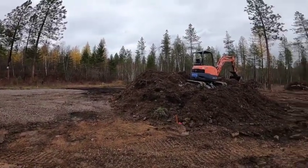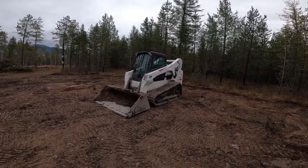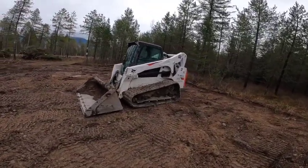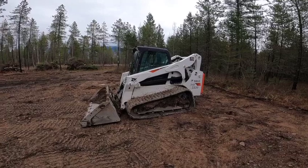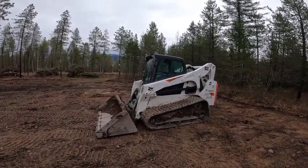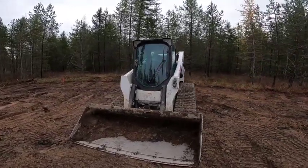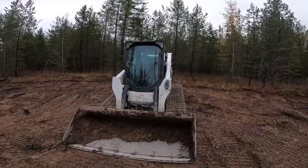Alright, well today on the job site I got a rental machine. It's a Bobcat T-770. It's about an 11,000 pound machine with the bucket. It does have like 2,200 hours on it, so it's not a spring chicken, but it still works excellent, so I figured I'd take you guys along for the ride.